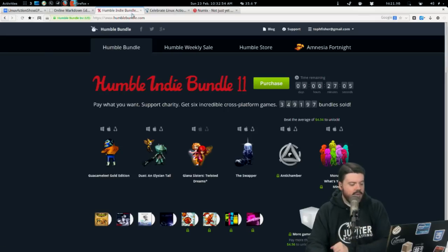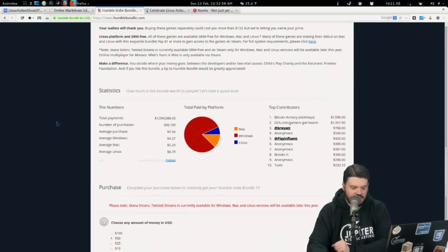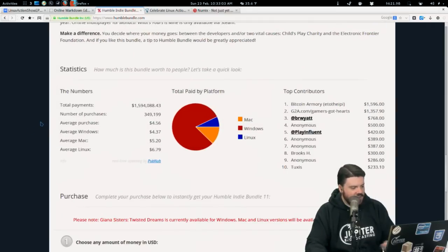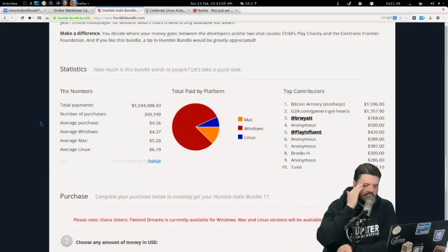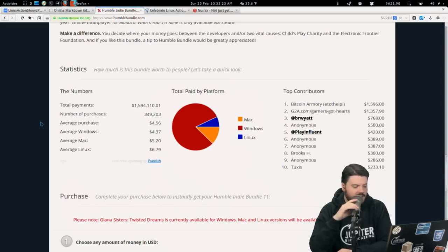But before we wrap up our Humble Spotlight, let's take a look at the stats, see how Linux is doing. Because usually Linux is doing pretty good, respectably. Usually above the average. Okay, average Windows purchase price, $4.37. Average Mac purchase price, $5.20. Average Linux purchase price, $6.79. Wow. That's right.